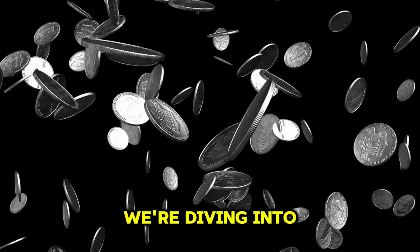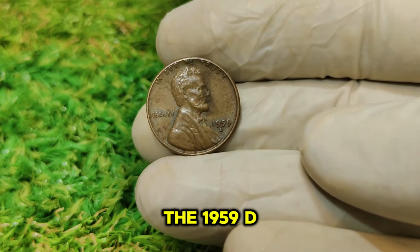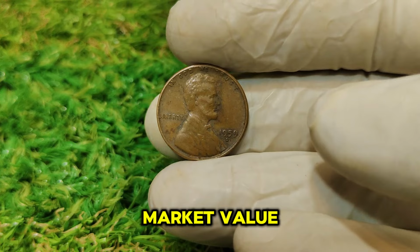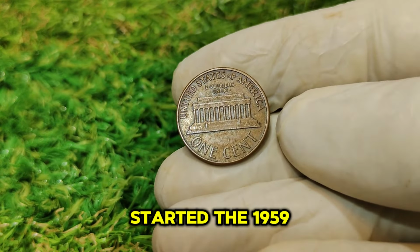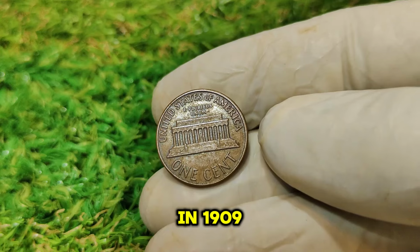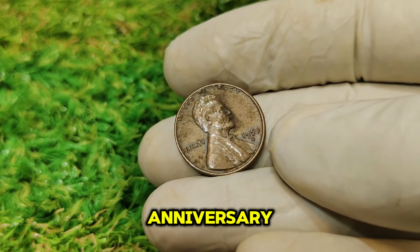Today, we're diving into the world of numismatics to explore a coin that's captured the interest of collectors and investors alike. The 1959 Lincoln penny. This seemingly ordinary penny has a fascinating history and a surprising market value. So, let's get started. The 1959 Lincoln penny is part of a transitional year for the U.S. Mint. The Lincoln penny series began in 1909, and by 1959, the design was celebrating its 50th anniversary.